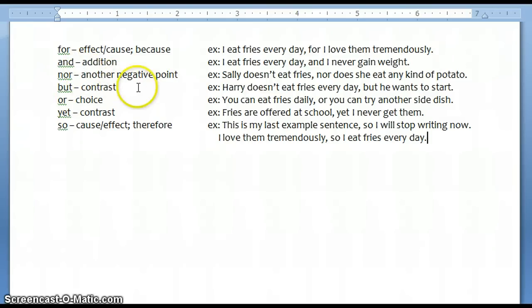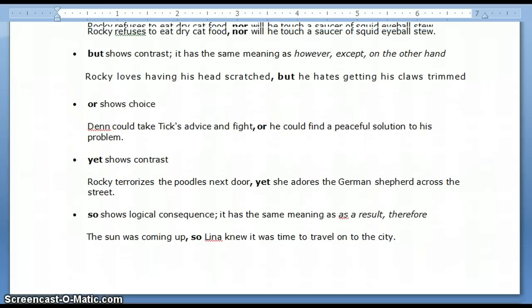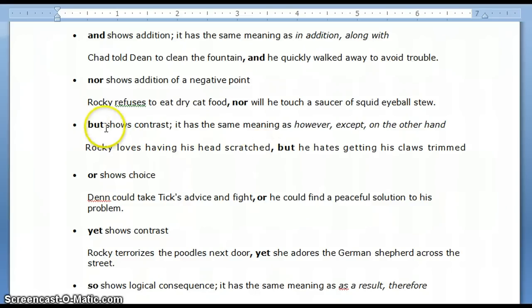Now, the one that might give you a little trouble is using nor in a sentence, because the second clause is written in an inverted way. So Sally doesn't eat fries, comma, nor does she eat any kind of potato. So you are showing the addition of another negative. And yes, you can have the doesn't and the nor in the same sentence. Let's scroll back up and look at this sentence. Rocky refuses to eat dry cat food, comma, nor will he touch a saucer of squid eyeball stew. Lovely.